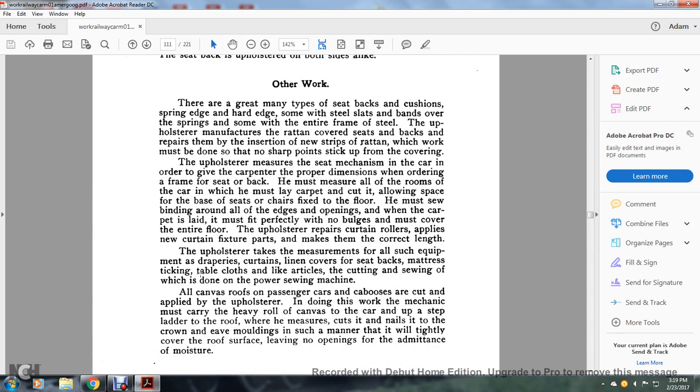Other work. There are a great many types of seat back cushions, spring edge and hard edge, with some having steel slats or bands over the springs, somewhat like the entire frame of the seat. The upholsterer manufactures rattan covered seats for the backs and repairs them by insertion of new strips of rattan, which work must be done so that no sharp points stick up on the cover.